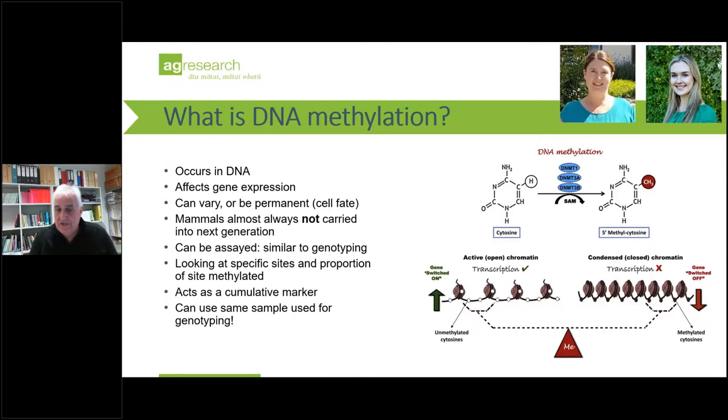What is DNA methylation? So it occurs in the DNA, it affects the gene expression, it can vary or be permanent in a cell. So a muscle cell versus a skin cell, it's permanent for the life of that individual. But in mammals, these marks are almost always not carried into the next generation. And it can be assayed similar to genotyping on the same equipment. And so you're looking at specific sites and a proportion of sites that are methylated, and it acts as a cumulative marker. It basically tracks what's happened to the animal over its life. And one of the key things is it can use the same sample as is sent in for genotyping. Next slide, please.